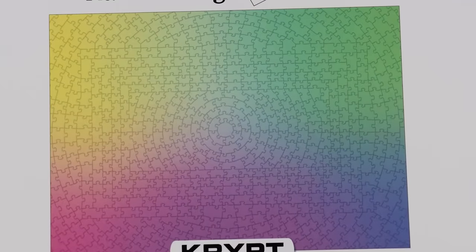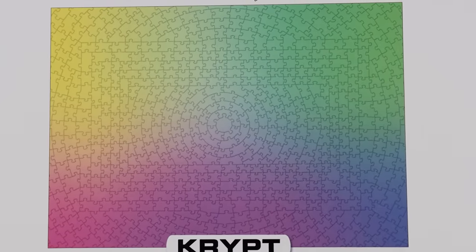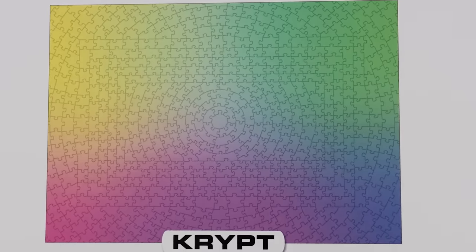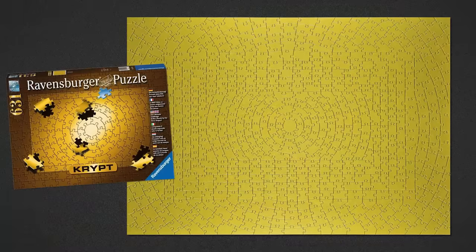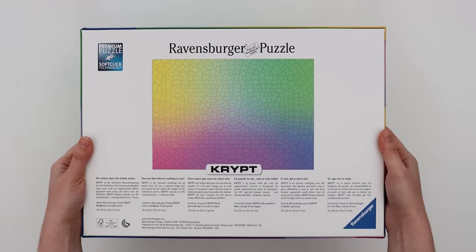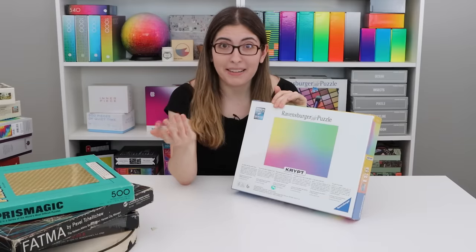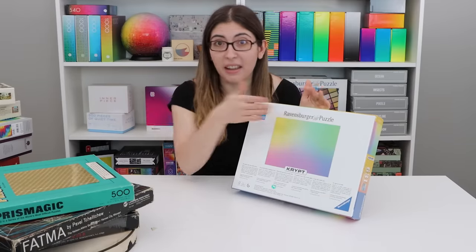So it is the Crypt puzzle cut. I think it's the same as the gold Crypt, I want to say. It's the exact same cut, except that it has this gradient over it. So it'll definitely be a whole lot easier than the normal Crypt puzzles, which are just a solid colored puzzle.